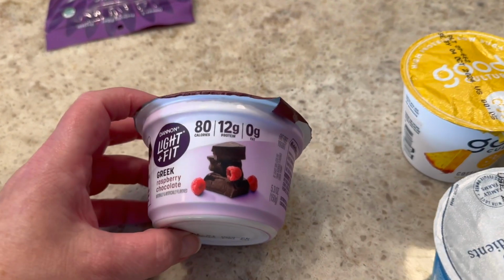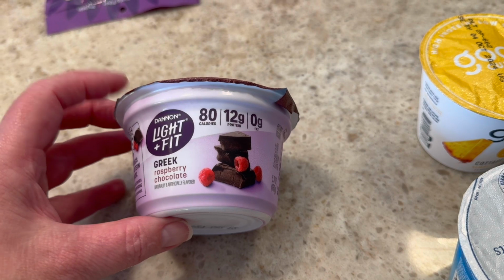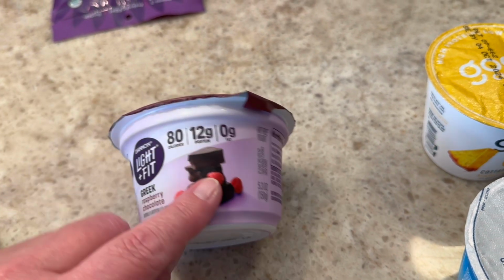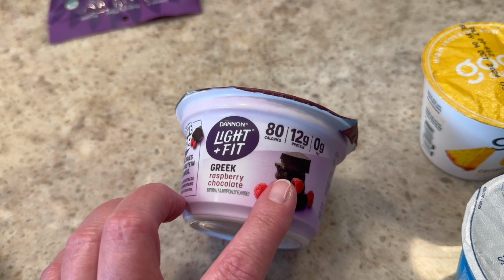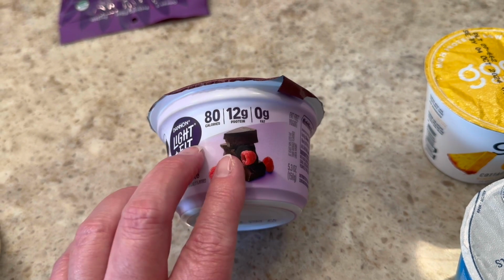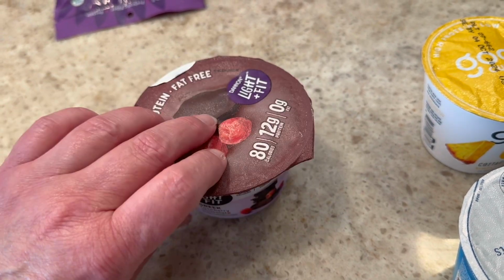Okay, this was on sale. I don't know that I've ever had it. I'm not the biggest fan of the Light and Fit, but this was 80 calories. It has 12 grams of protein, and I thought this flavor sounded interesting, raspberry chocolate. So we'll see. It might be a good dessert, and I'll get 12 grams of protein. So we're going to try it.